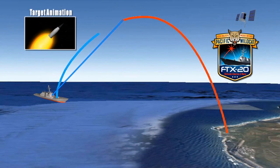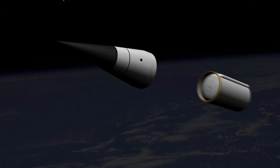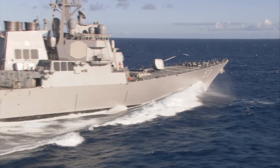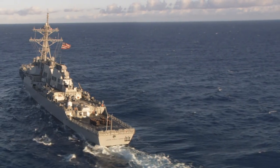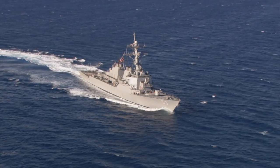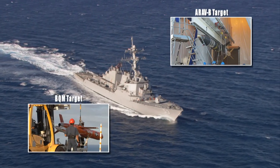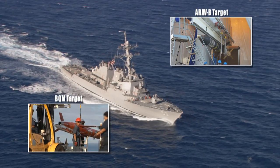After the success of FTX-20, the first BMD tracking exercise using Aegis baseline 9.C1 against a very challenging medium-range ballistic missile target, John Paul Jones stays at sea preparing for the first BMD live fire engagement. FTM-25 again tests the new Aegis architecture, baseline 9.C1, this time with the ship facing a simultaneous raid of a short-range ballistic missile target and two anti-air warfare AAW subsonic cruise missile targets.